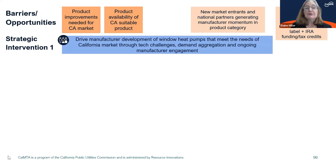This reaches the barriers around product improvements needed for the California market and product availability, and then leverages both the new market entrants on the national scale with NYSERDA and other markets like NEA, and looks towards leveraging the new federal test procedure for the new Energy Star label and IRA funding and tax credits.